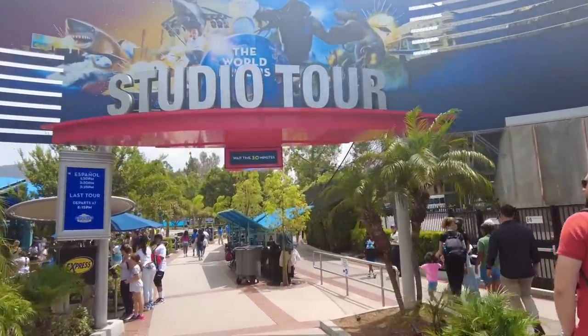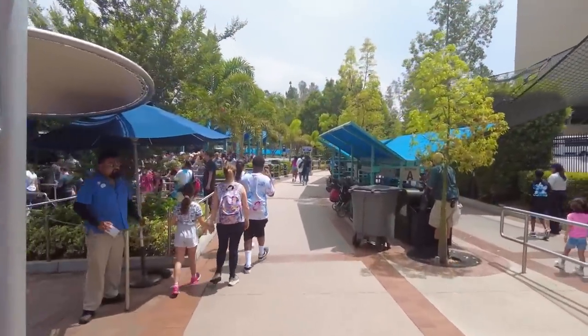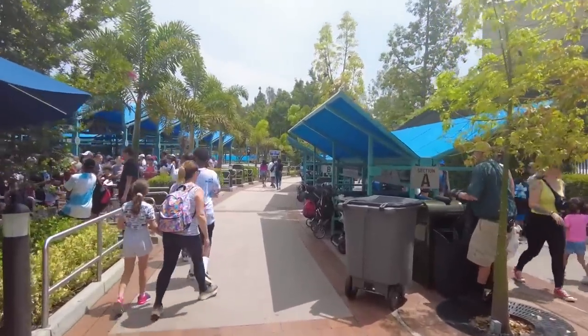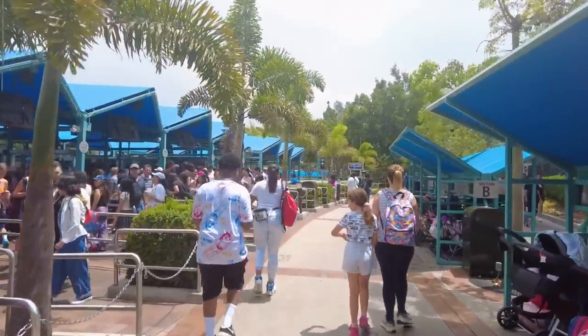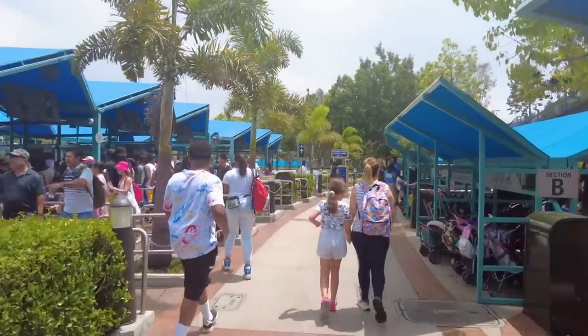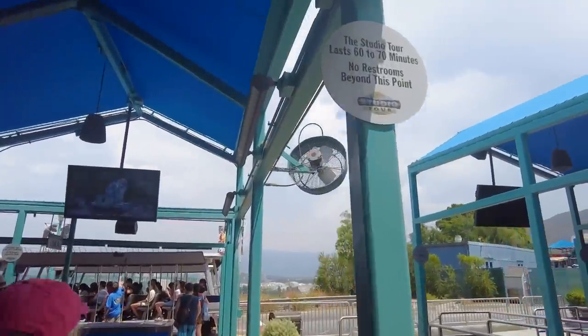All right, studio tour. We got a 30-minute wait, which isn't too bad, and this is an hour-long tour. Again, this isn't really a theme park attraction. It's a legitimate tour, which is just so cool to have in a theme park, and it's something that we don't get to do a bunch unless you're paying upcharge for a tour of the theme park.